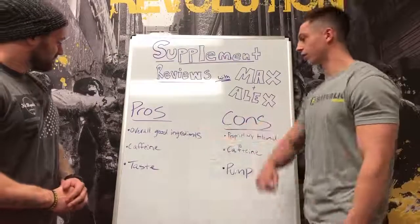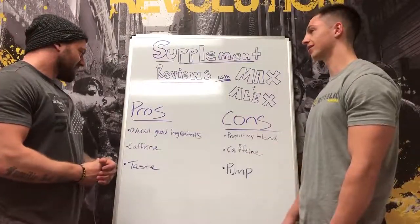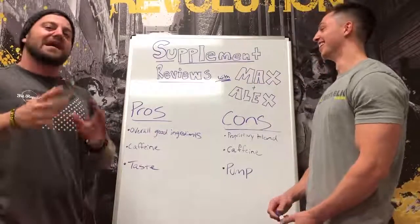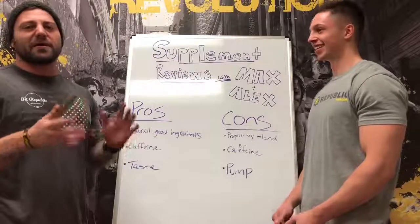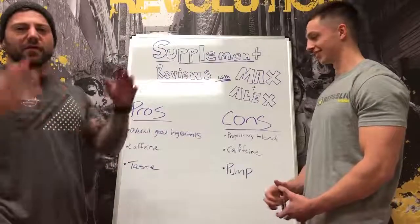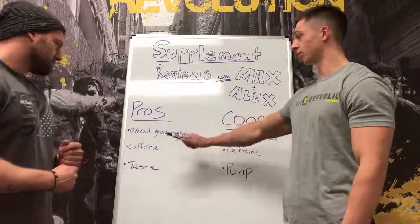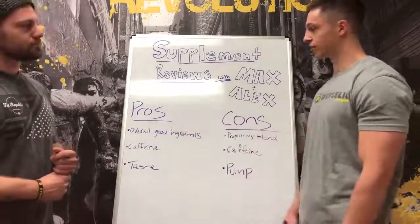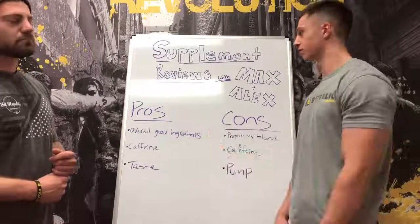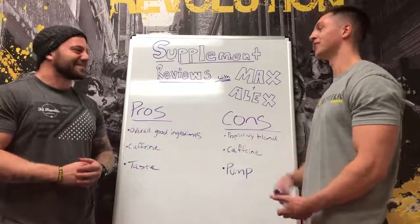So, overall good ingredients, which we just went over. Caffeine, which we also just went over. 300 milligrams is kind of in the middle range for pre-workouts, with 150 being at the lower end, 150 to 200, and then 400 and up being at the higher end. But as you notice, we have caffeine on both pros and cons. The reason being, individual people are going to have different tolerances to caffeine. So it could be a pro for you, it could be a con. It's a good point, Alex. Hey, I appreciate that, Max.